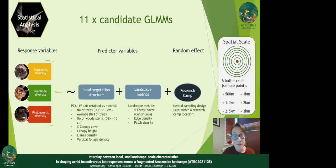Using satellite images of the BDFFP, I've quantified compositional and configurational aspects of the landscape structure and calculated 3 landscape metrics at 6 focal scales, which range from 500 metres up to 3 kilometres. I've created a set of 11 candidate models based on ecologically plausible combinations of local vegetation structure and landscape predictor metrics, whereby each model includes a random term accounting for the nested sampling design.